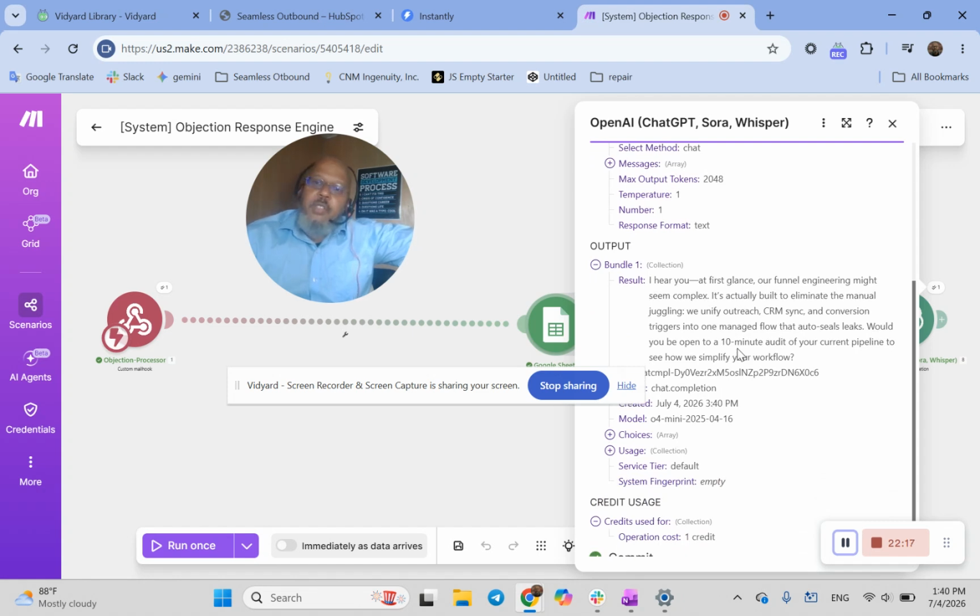I hear you. At first glance, our funnel engineering might seem complex. It's actually built to eliminate the manual juggling. We unify outreach, CRM syncs, and conversion triggers into one managed flow that auto seals leaks. Would you be open to a 10-minute audit of your current pipeline to see how we simplify your workflow?